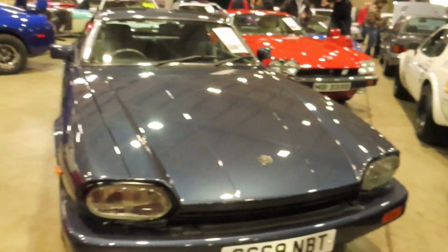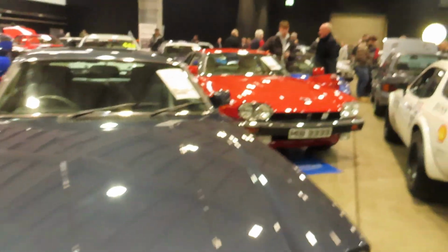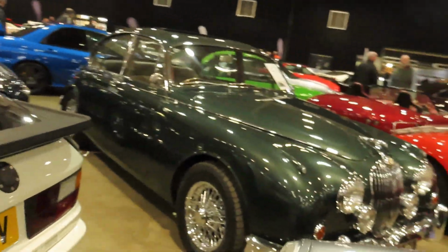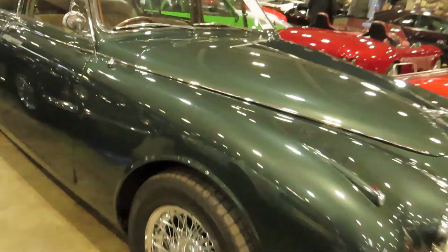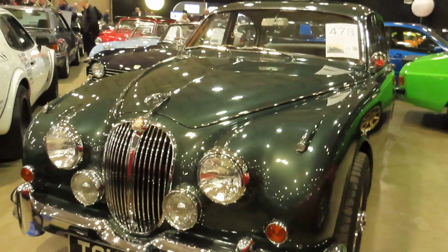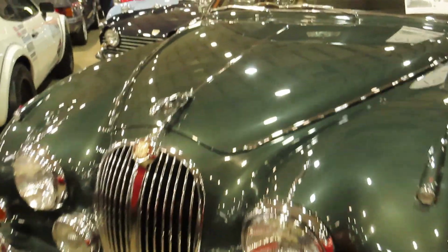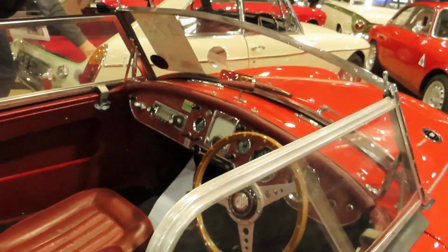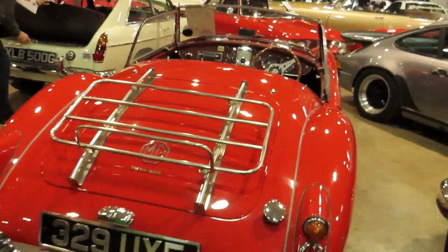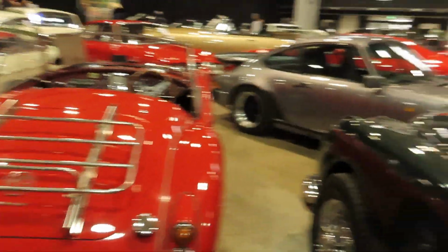And then we got another XJS here and another. We've got a 924 and another lovely old Jag. What a beauty. Another 3.8 here. This is a manual overdrive one, so it's the one you'd want really, biggest engine and best gearbox. We also got an MGA. So many lovely cars here, lovely twin cam engine in these MGAs. These Jags really are something.